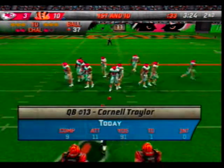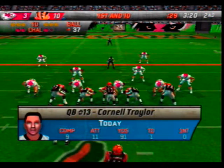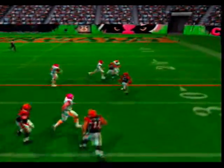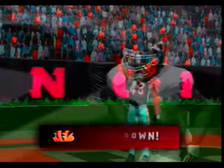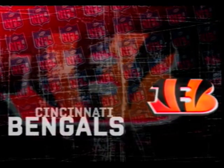It's first and 10. Ball on the 37-yard line. Here we go, baby. Keep the throttle down. Kansas City comes out in a 4-3. A little misdirection. The 20, the 10, 5, touchdown, Bengals. Takes the handoff and runs it all the way in for a touchdown. This guy is a lot of fun to watch.